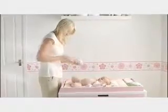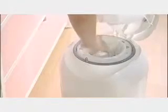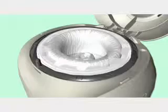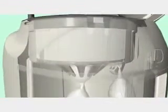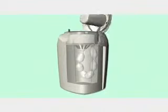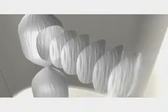When you're ready to dispose of a dirty nappy, simply push it into the preformed well, where the gripper takes hold of it. When the nappy is secure, turn the dial clockwise until the nappy disappears. The nappy is now individually wrapped and sealed, so you can just close the lid, letting the easy push plunger finish the job. Inside the tub, multi-layer antibacterial film forms a protective barrier against both germs and odor.